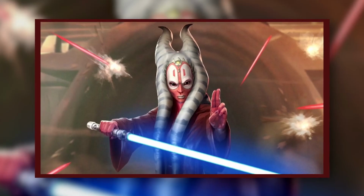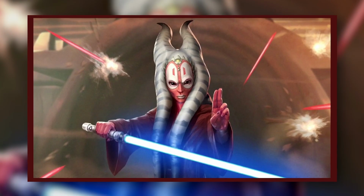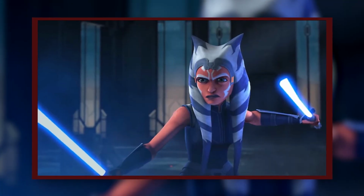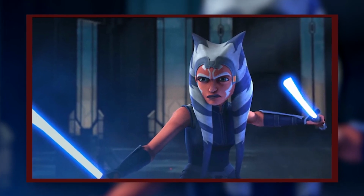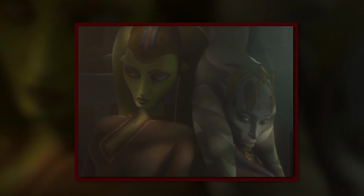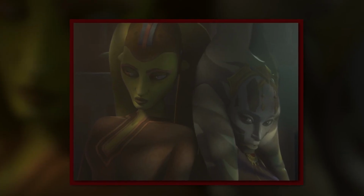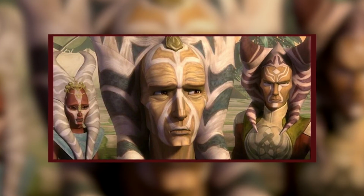The Togruta are one of Star Wars' most recognizable species, with Togruta characters like Shaak Ti and Ahsoka Tano being fan favorites. But despite this, most fans don't actually know all that much about these wily humanoids. A fair few people seem to assume they're just discount Twi'leks or something, or perhaps even a Twi'lek subspecies due to the two species' physical similarities.